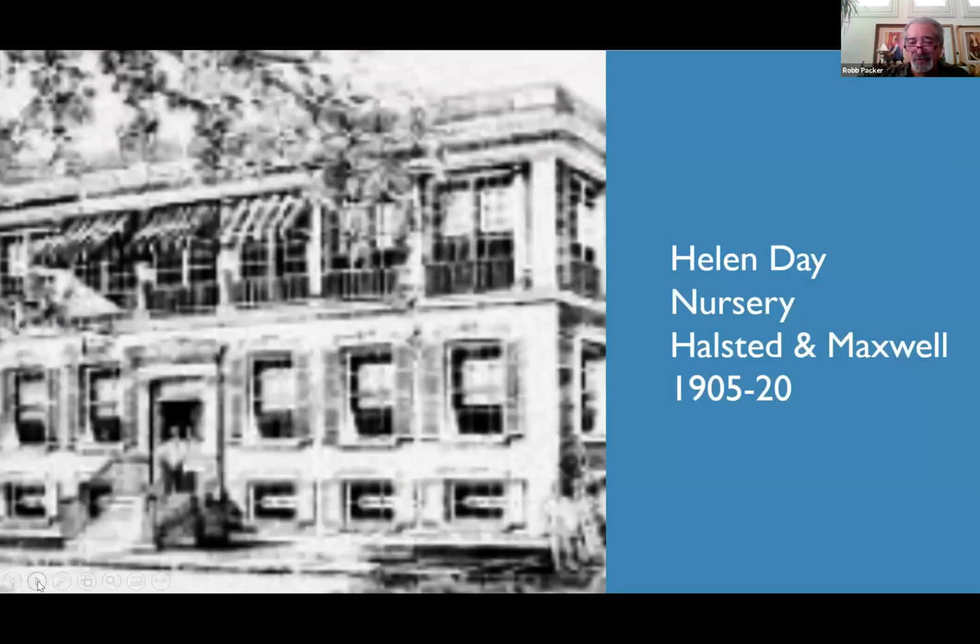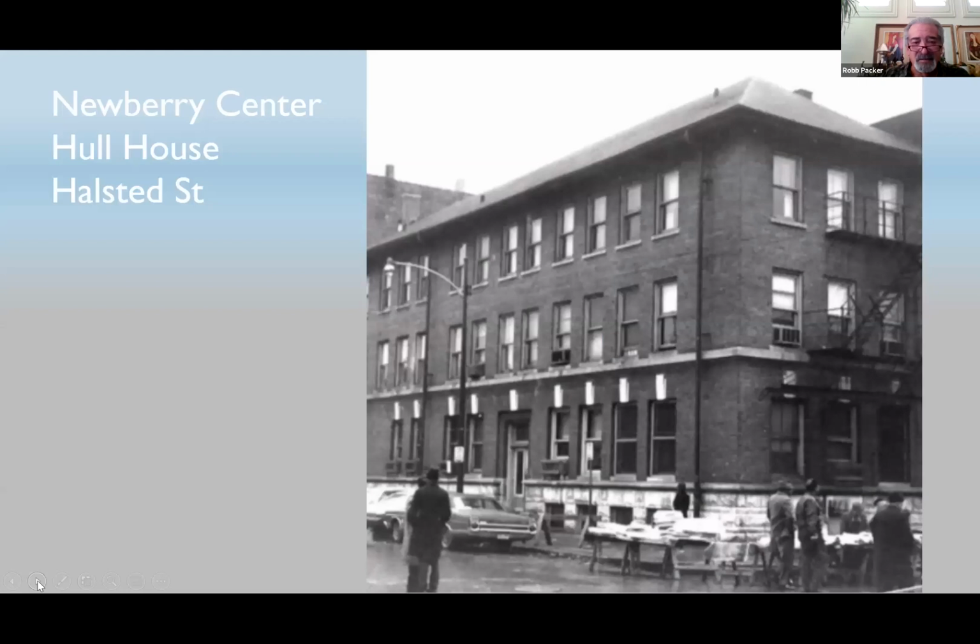This was the Helen Day Nursery School on Halsted and Maxwell Street. So as you can tell, because of the great influx of immigration between 1880 and 1920, the Jewish community really had to come together to help all these new immigrants that were coming to the United States and specifically to Chicago. Next, please.